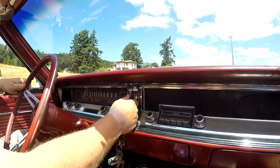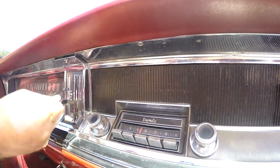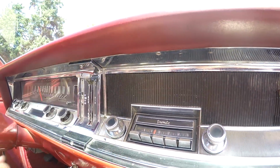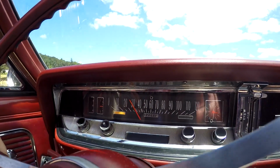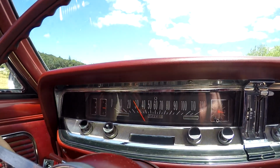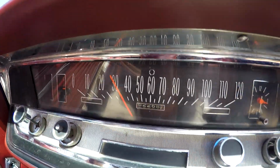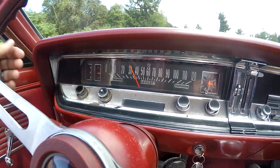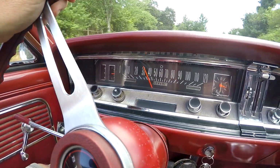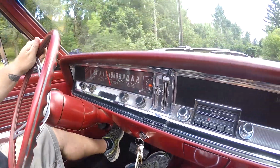Here's the fan. Hopefully you can hear that. Defrost, hot, that all works. I'm just going to show you real fast in the dash. You can see the lights are working for the blinkers. And hopefully you can see that bright light. Speedometer's working, odometer's working, the fuel gauge works, clock isn't working.